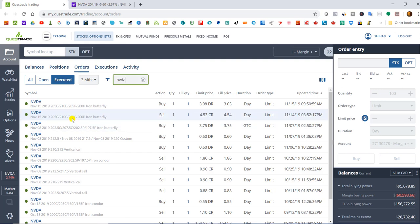Since the difference between the short strike and the long strike is only $500, my max loss is, worst case scenario, $500 minus the credit that I already received. So 500 minus 454. So my max loss on this trade is $46. And my max loss would occur if come expiration of November 15, NVIDIA is trading below 200, so below the long option, the long put option, or above the long call option, the 210.